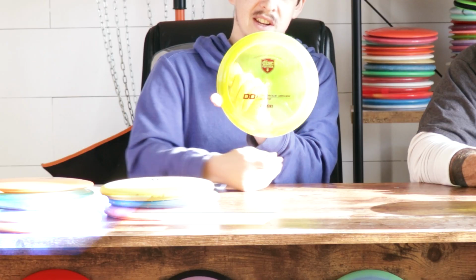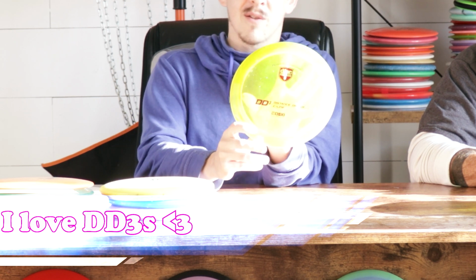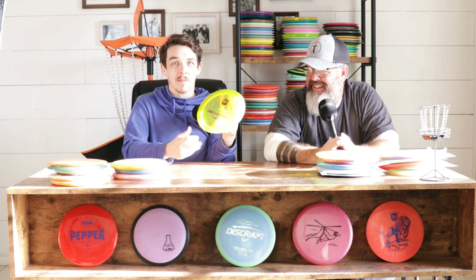And I have a DD3, but this is a placeholder because right now I'm very scared that my really good yellow DD3 is missing. Oh boy. I know. This is a placeholder, but DD3s are a must-have, and they're a staple in my bag. Chris is over there, he looks in distress. Our producer's upset. If he's in distress, imagine how I stay up at night thinking about my DD3.